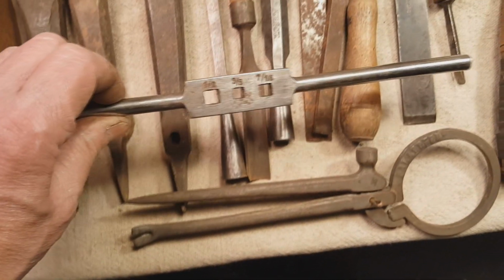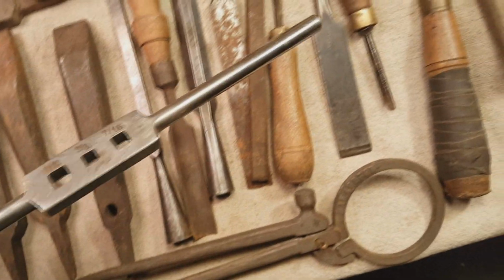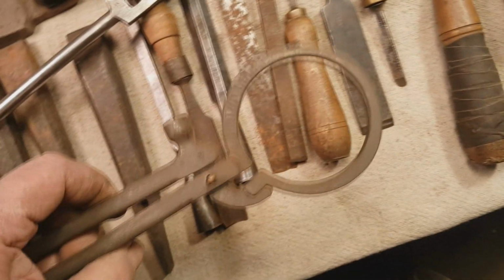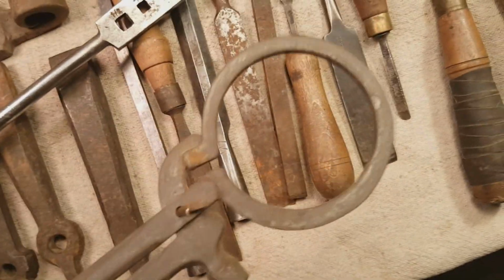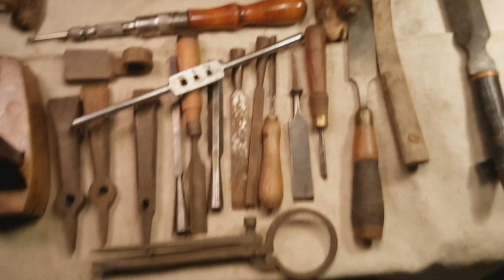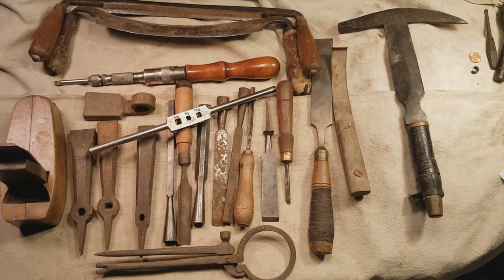And what else is in this pile? Oh yeah, it looks like a user-made tap holder. But again, nicely done, in pretty good shape. And this tool, which I have no clue on, it's called Patent Applied 4. It's got a hammer face, a little tack lifter, a little punch on it, and you squeeze the ring and it does something. I doubt it's for pulling oil filters, but who knows? So, anyways, hey, better pickings than it's been in a while.